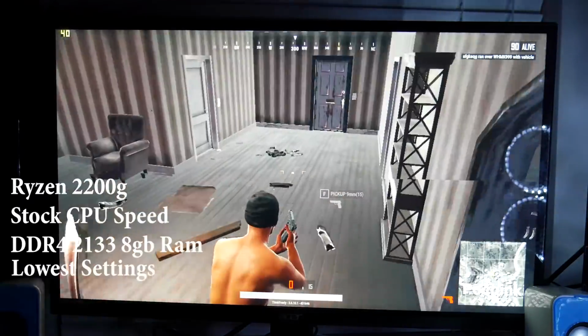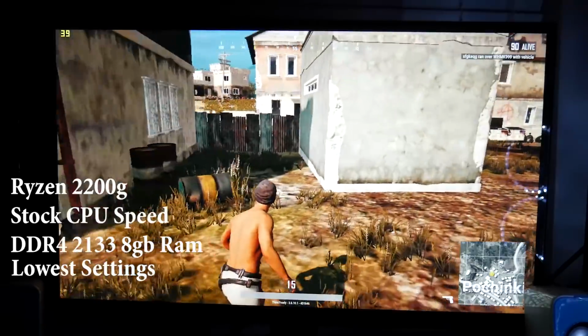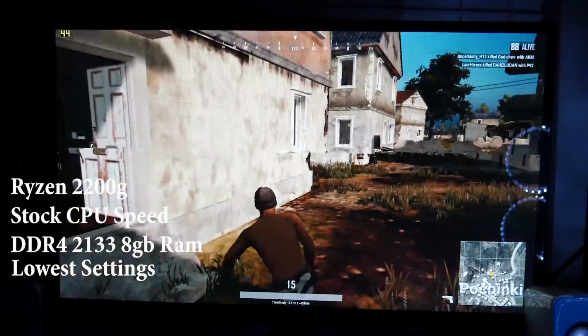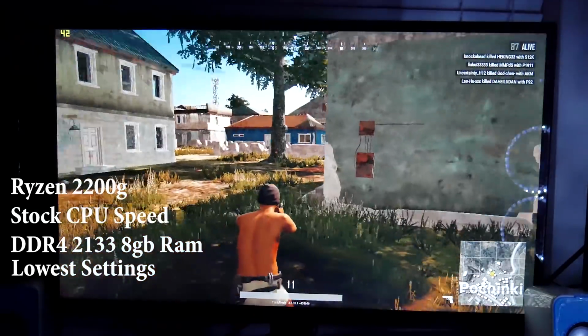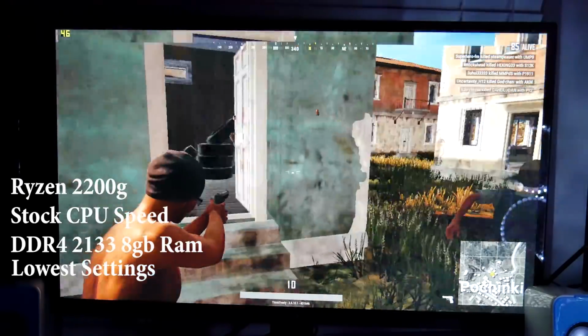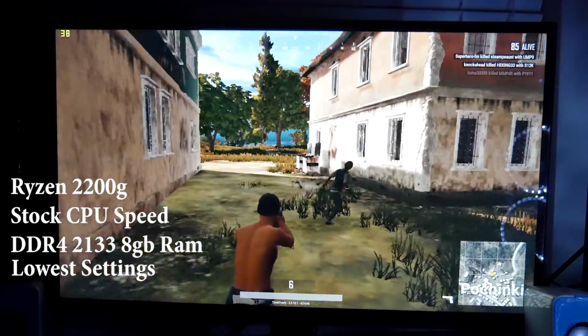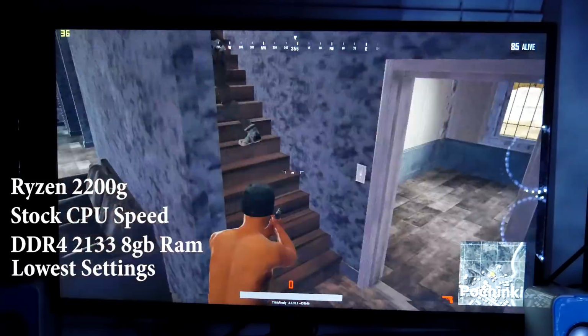Now, moving on to a game that is not optimized in any sense of the word, PUBG, we do see lower frames. Now, this is at the lowest possible settings at 70% scale, so obviously it's not going to look fantastic by any means. When I was trying to get into combat, it was a little clunkier, obviously harder to shoot, because it feels like there's a little bit of delay, but it wasn't due to stuttering. I would say it was more due to just low FPS.